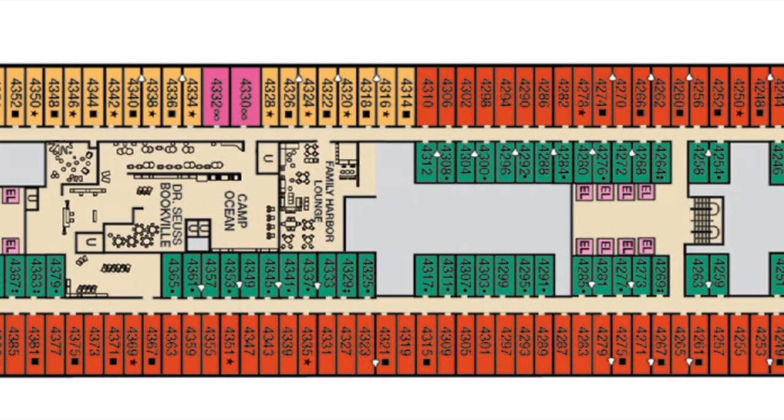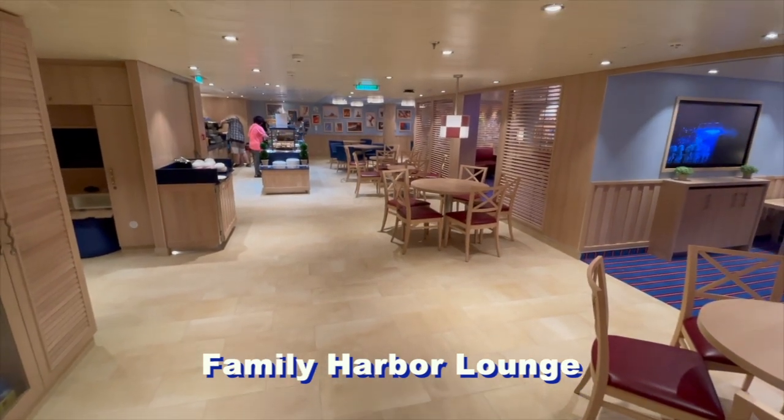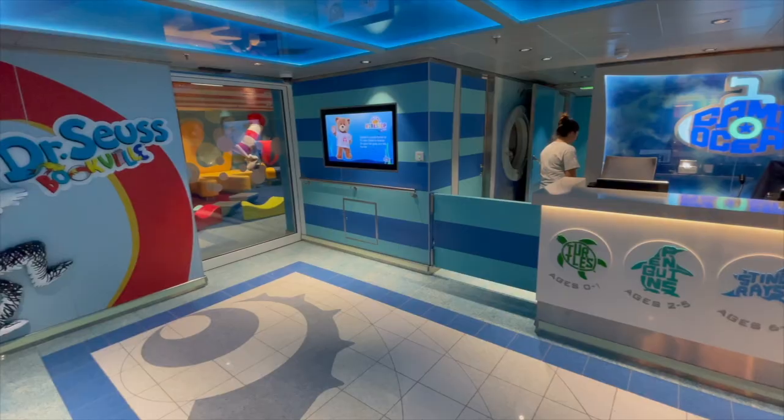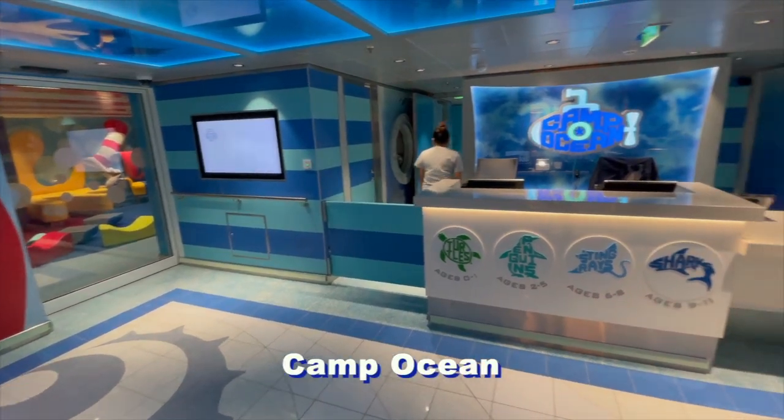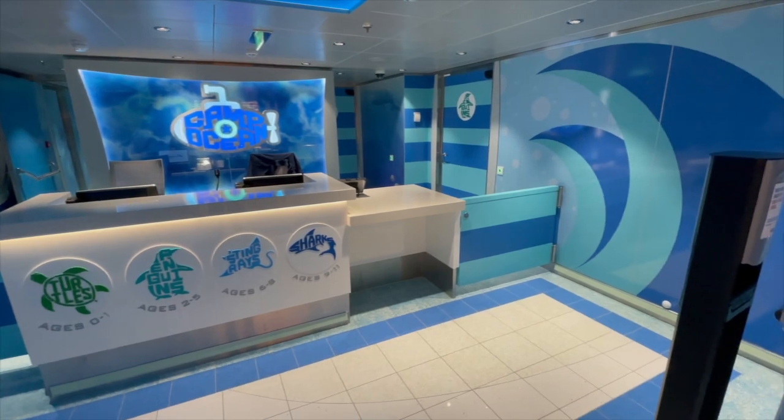On Deck 4, there are more accommodations, including the family-friendly Family Harbor staterooms, which have their own lounge, Camp Ocean, which has activities for guests under 12 years old, and Dr. Seuss's Bookville.